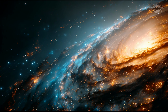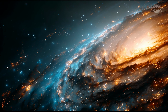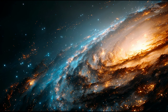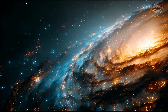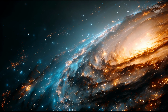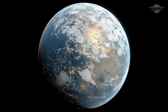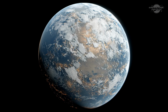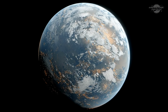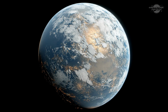Stellar nurseries don't just make stars, they also make planets. As gas and dust swirl around young stars, they form protoplanetary disks. Within these disks, dust grains stick together, growing into rocks, then planetesimals, and eventually planets. Every solar system begins this way, including ours. Looking at stellar nurseries is like looking back in time, seeing the early days of Earth and all its siblings taking shape.